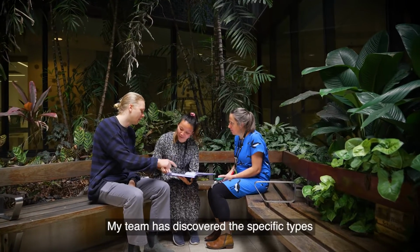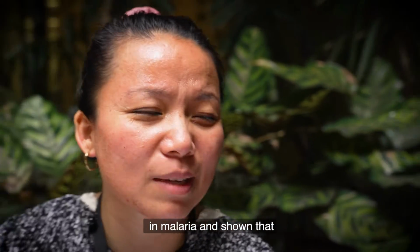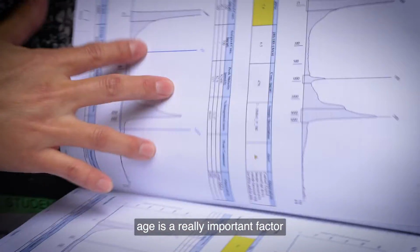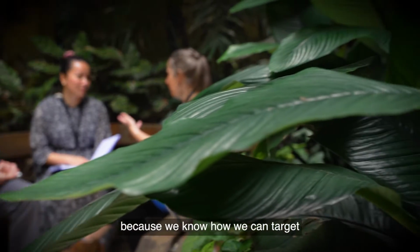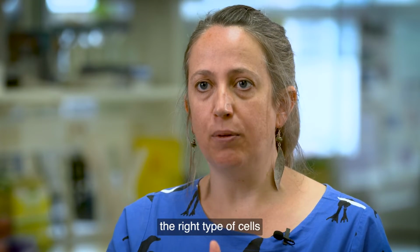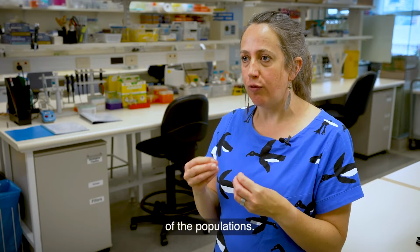My team has discovered the specific types of cells that drive antibodies in malaria and shown that age is a really important factor in how these cells work. This has implications for vaccines because we know how we can target the right type of cells to boost responses, and we know we need to think about the different age of the populations.